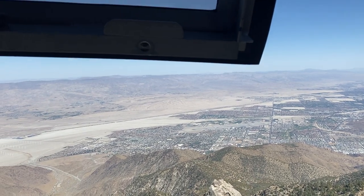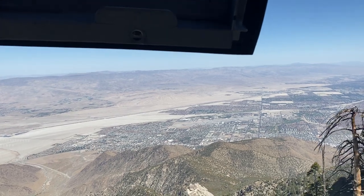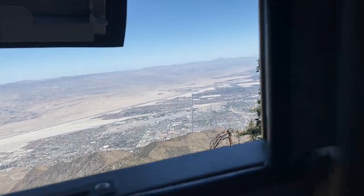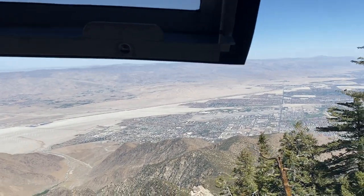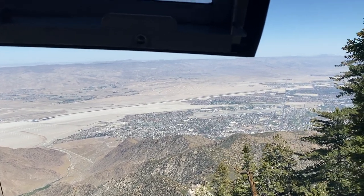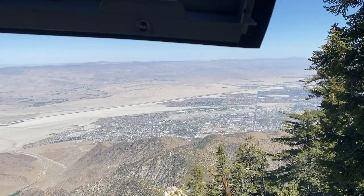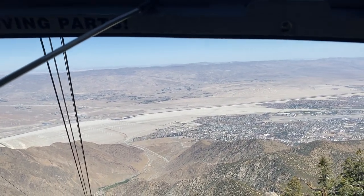We're 8,516 feet above sea level right now. I will ask that as we dock the car that everyone hold on. It does tend to bump from side to side as it settles in. All right, here come those bumps.